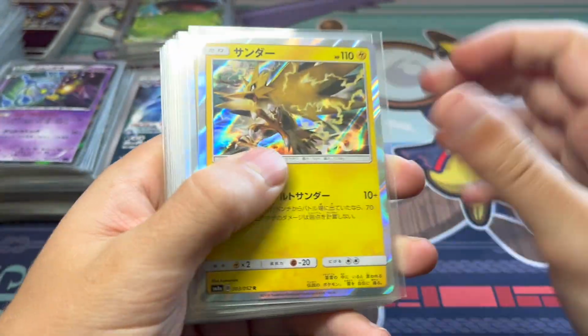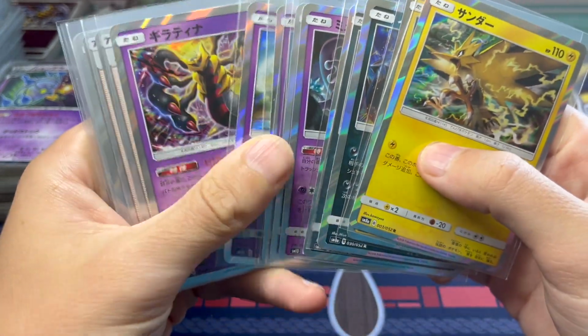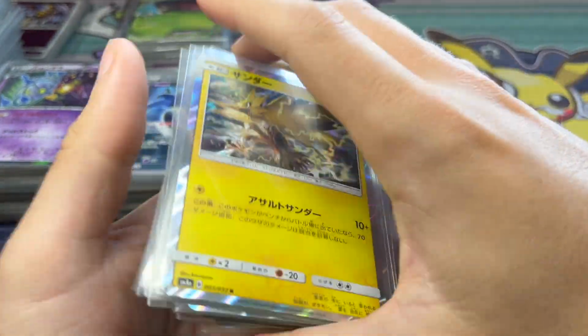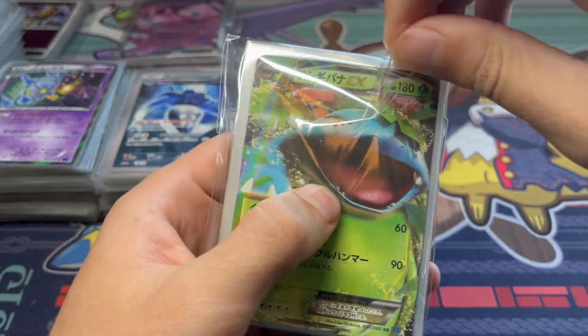Goodness. Okay, just a few left. More Sun and Moon Hollows here. Yveltal, Mewtwo and Mew. Ultra Necrozma, that's a cool one. More Giratinas there. Those aren't all that expensive.